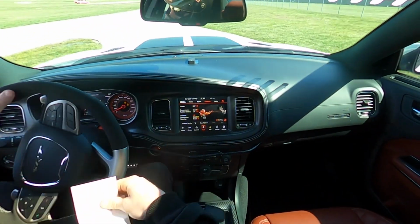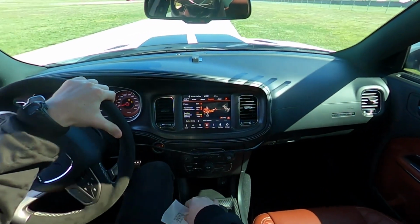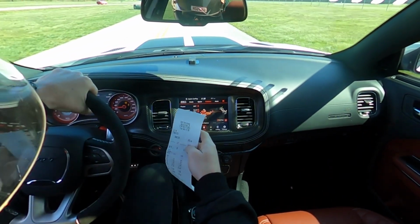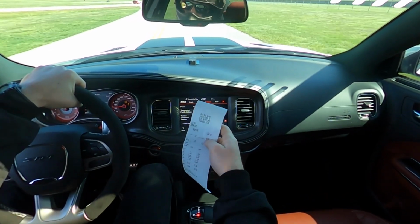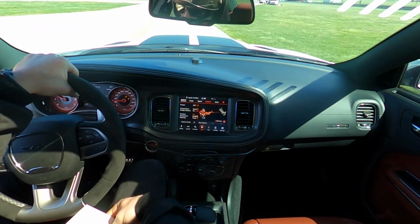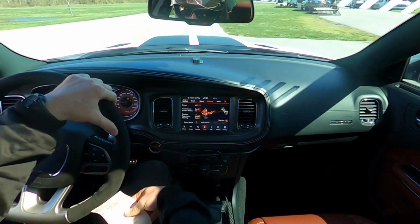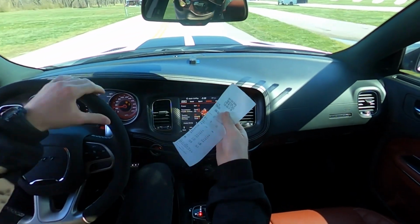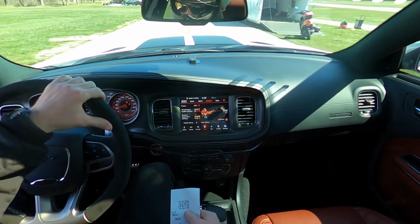Alrighty, sounds like we're all right. So 11.8 off the rip with a really bad 60 foot, a 1.9 60 foot. I'm gonna have to practice launching real quick, because in the staging lanes I could use launch control, and then it just wasn't playing ball. I must have done something jacked up.